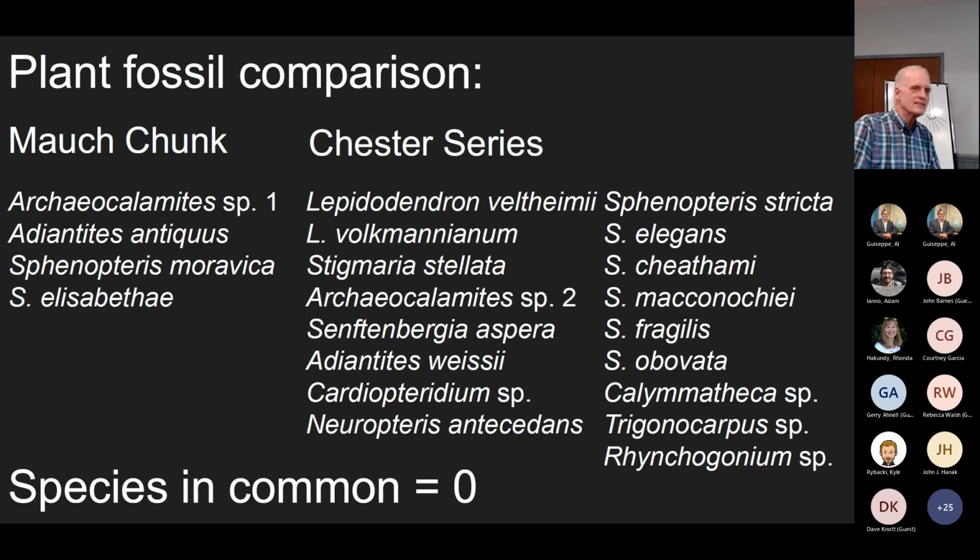Then, okay, now, the bottom line as far as the upper Mauch Chunk is concerned also applies to the lower Mauch Chunk. The very top of the Mauch Chunk has these things in it, these 4 different types. No lycopods, sorry about that. But then the Chester series has all of these various things. Not one species in common.